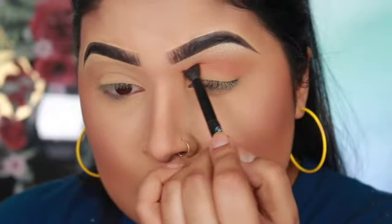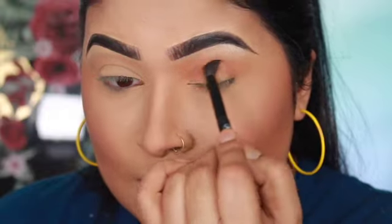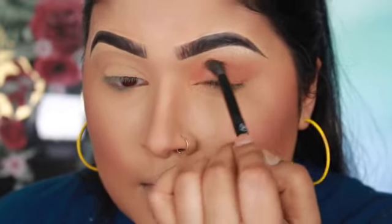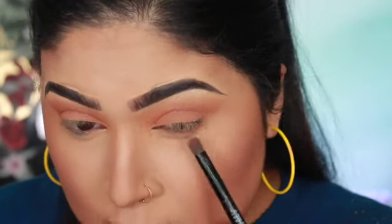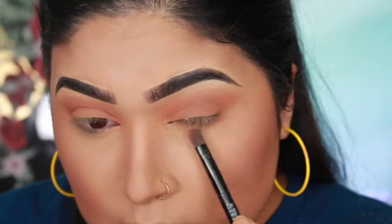I will now be going with a shade called Burnt Orange, which is just a little bit richer in color. I'm gonna go and pack that into my crease right on top of the first shade and just below it, because I want both of the colors to be visible, and that will be it for the eyes. I will be taking the very same shade and I'm going to apply it with a denser brush onto my lower lash line.